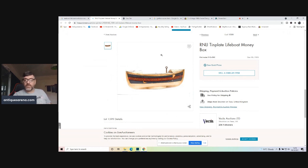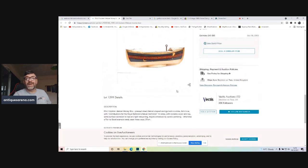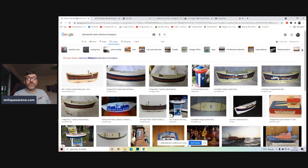I found this one here, estimated 40 to 60, but you've got to log in to see where it actually reached, which is the RNLI Temple Lifeboat Money Box, pressed steel lifeboat shaped savings bank. Is white, dark blue with contributions for the Royal National Lifeboat Institution to sides. With lockable cover and key, some surface corrosion to top may be enhanced by carefully polishing. Otherwise, a fair to good example and rarely seen these days. 37 centimeters long. And that was in 2005.